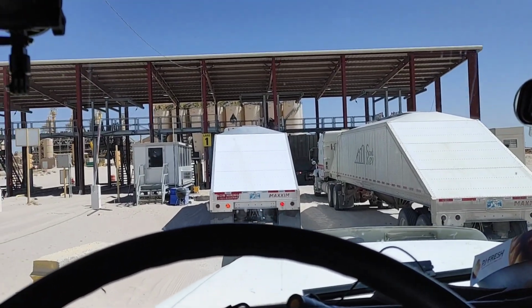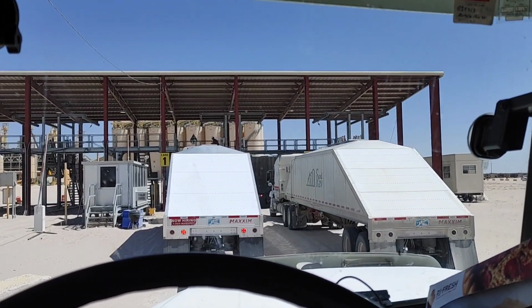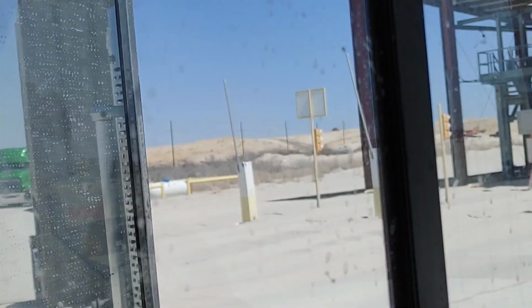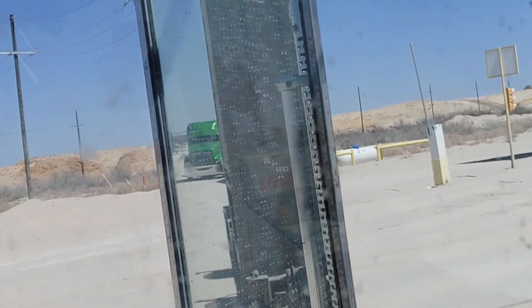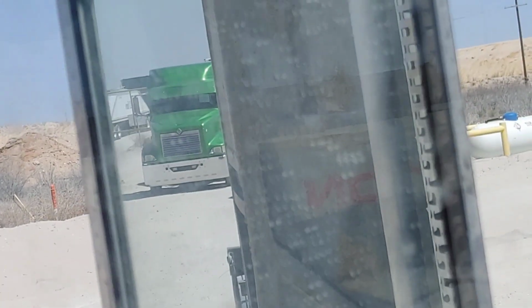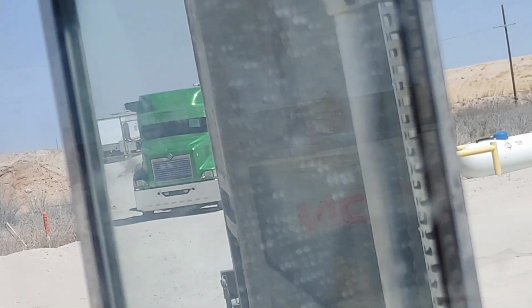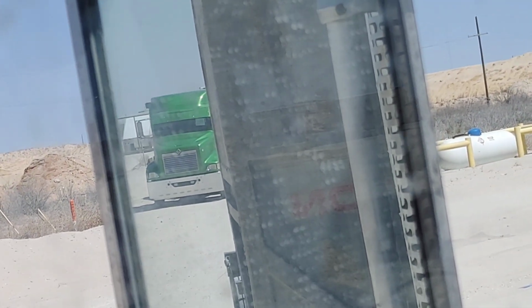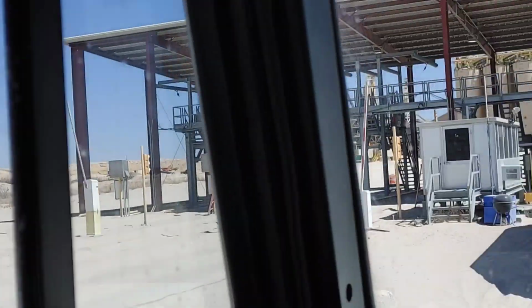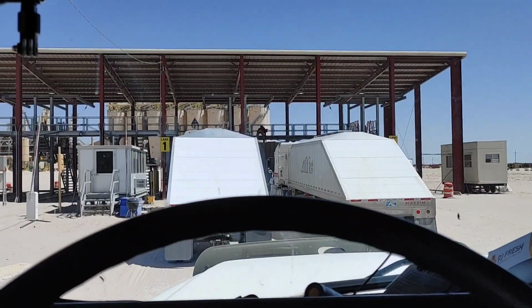All right, we made it to the well. I'm off out to the shipper, first load of the day. Who in the world is that back here? What my man got going on? I see you peeking around the corner, man. Oh, you got flashing lights and stuff? What's up with that? I see you looking. Anyways, first load of the day.